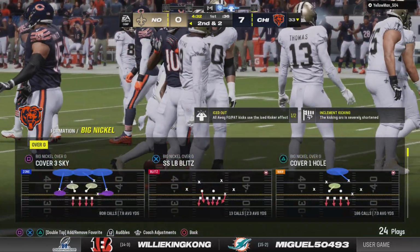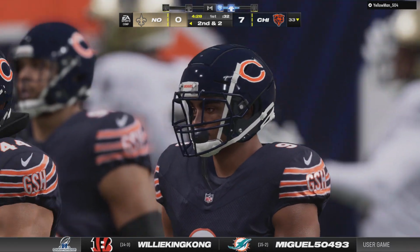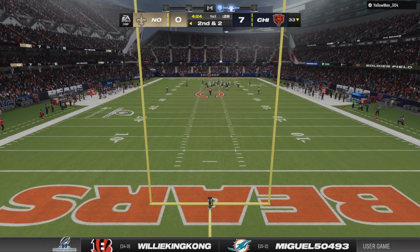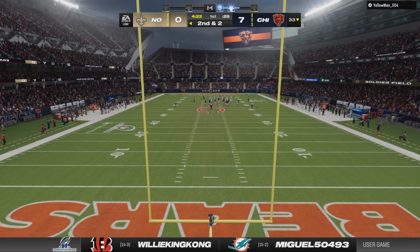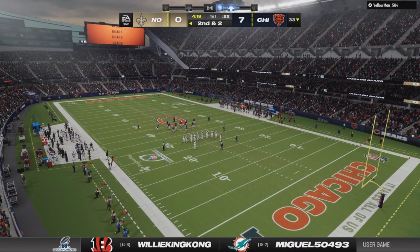2nd and 2. Next, the receivers help spread the defense out, and they were able to come through with a slashing run. But to that point, it's going to be interesting to see the personnel chess match as this one progresses. Yeah, you're exactly right. Can they continue to create running lanes out of passing sets? And if so, it's going to be a long day for the defense.